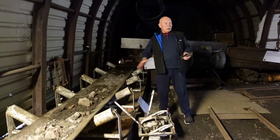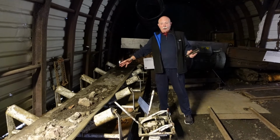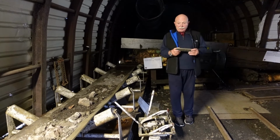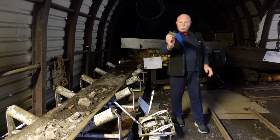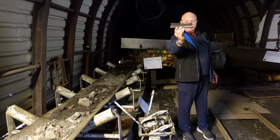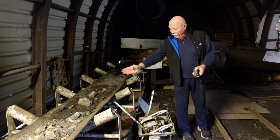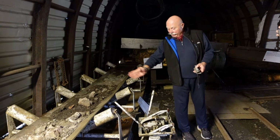Belts not running is costing money. It's as simple as that. If they don't run, there's no coal being cut. So my job on the weekend was changing belting. And you'd put in combs, what we call combs, like this. Throughout the belting, you would go across and stitch that belting, and you'd use something like this, a stitcher. You put that in there, you put the belt in there, and you pull them like that.